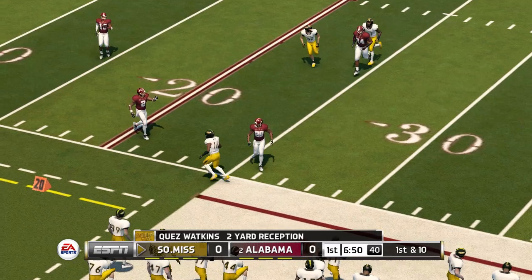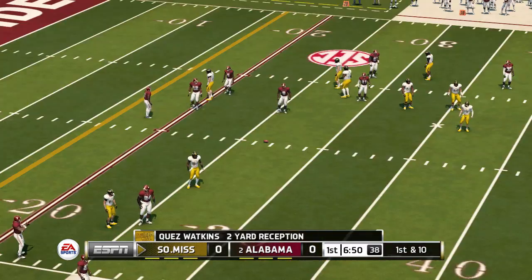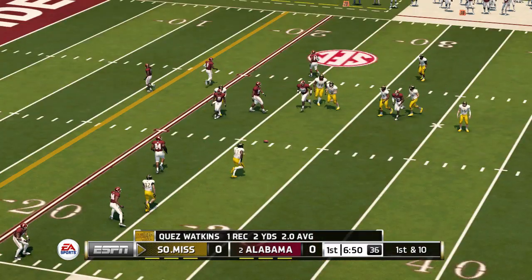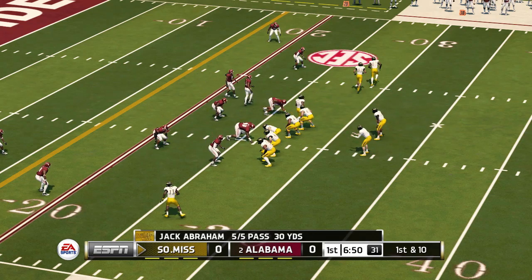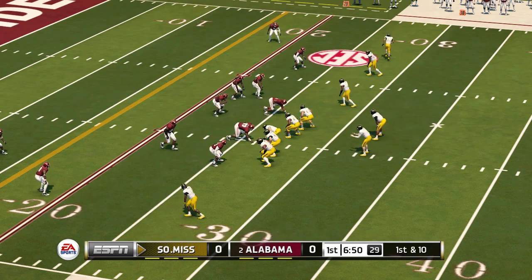He's got it with room to run. He's out of bounds at the 26-yard line. Watkins picks up about three with that catch. I'll tell you, these guys just keep rolling down the field. Quarterback's looking very sharp on this drive.